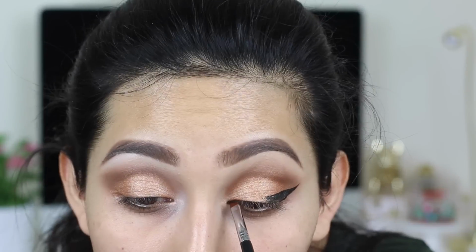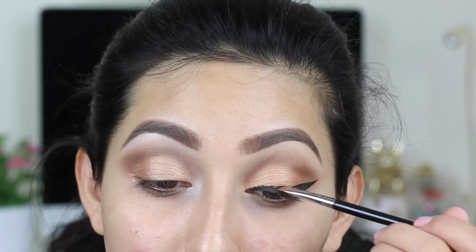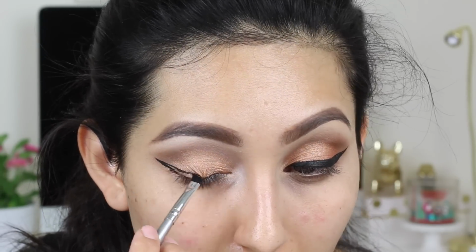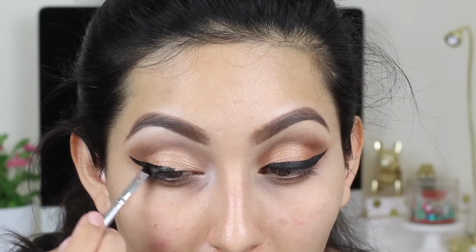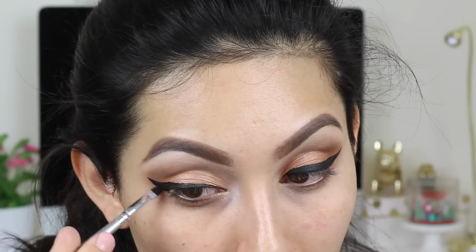only that the e.l.f. eyeliner is a little bit more creamy. It goes on more like a type of liquid at the same time, but not really, if you know what I mean. But once it dries, I feel like they're exactly the same. I find that the e.l.f. is super, super black. And yeah, I just really love both of them.